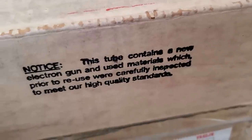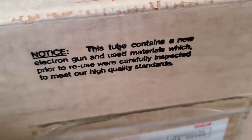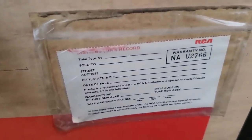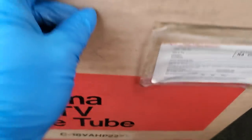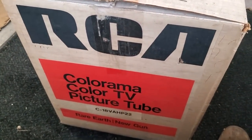This tube contains a new electron gun and used materials, which prior to reuse were carefully inspected to meet our high quality standards. And then here's your installation sheet here. And yeah, only a year warranty, that's pretty pitiful. Rare earth new gun.